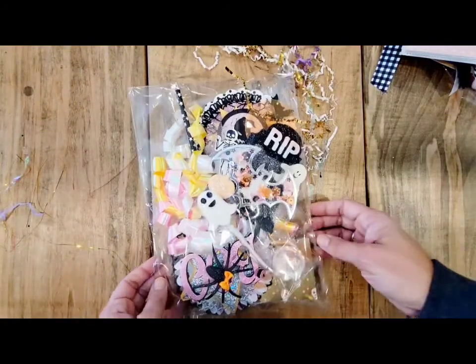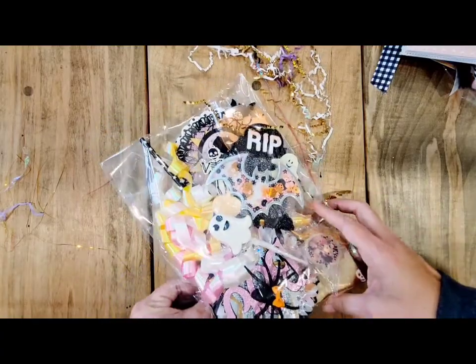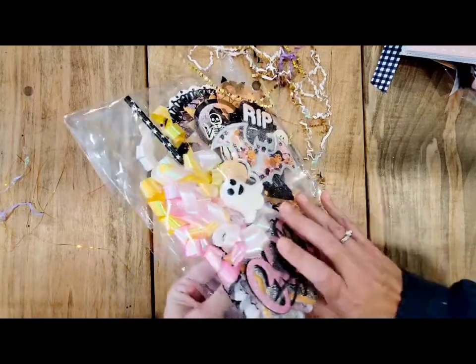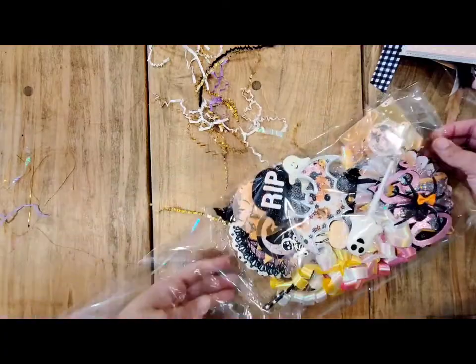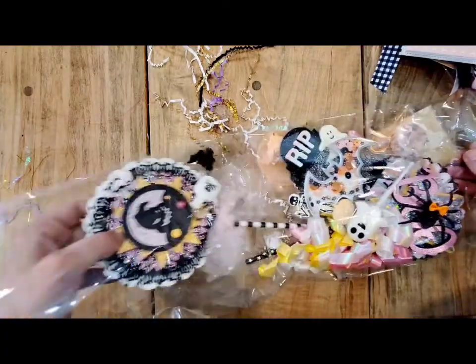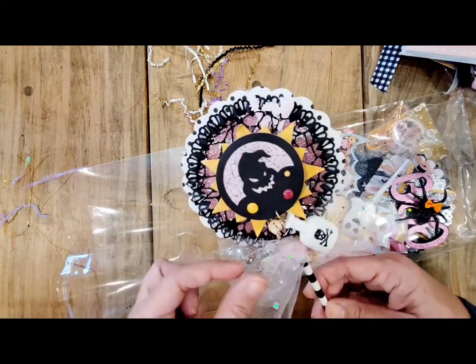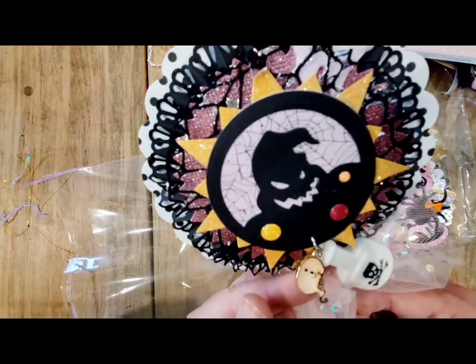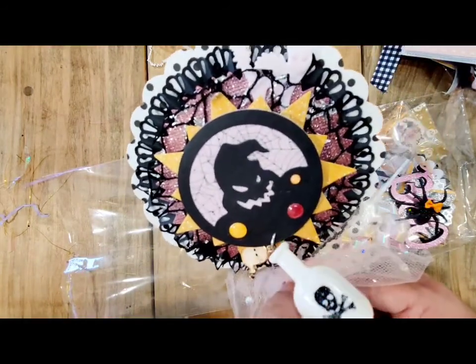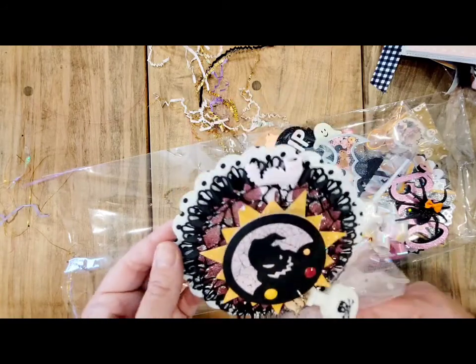This is the one that I'm unsure of who it's from, so I'm hoping that there is some info on it. It's so cute, so I want to be able to thank her properly and give her credit. So if it's not in here, I will look and then add the info on. Oh my gosh, is that not the cutest wand? Look at this. It's got a little ghost charm, a pink ghost charm at that, and this bottle of poison. Are you kidding me? I would never come up with making something like this.